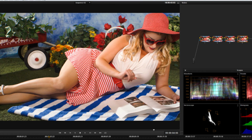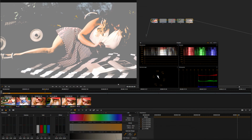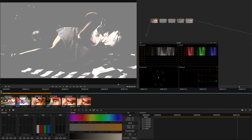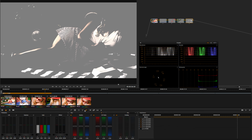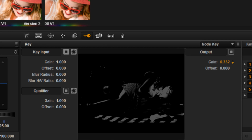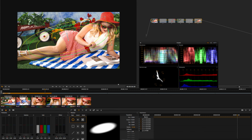With the colors now punched up to my satisfaction, I wanted to add a little bit of softness to the highlights, adding another color correcting node and using qualifiers to find the bright parts of the images. Blur, and pull back the transparency to taste. Finally, I added one last node to do just a little bit of relighting. I created a circular window and placed it around her body.